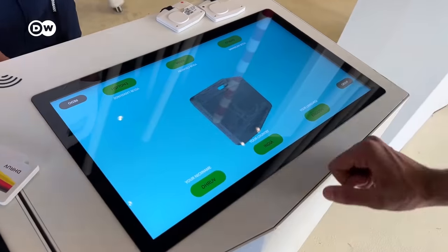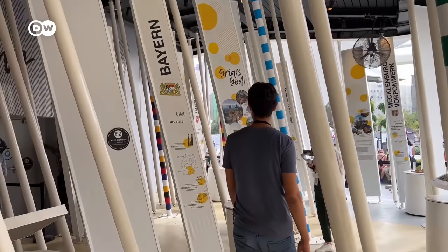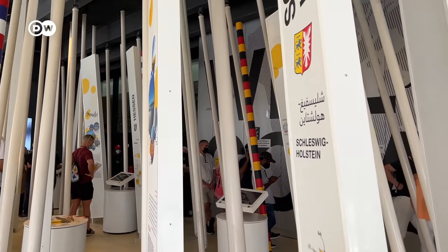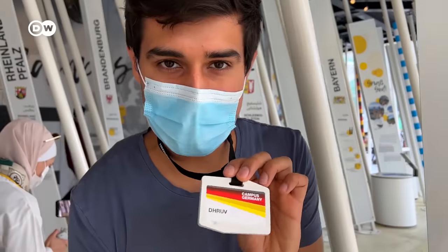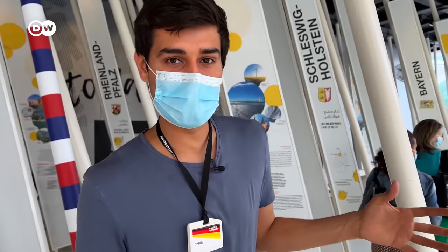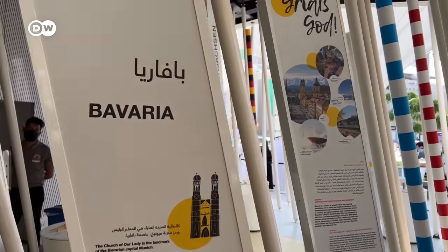You select your preferred language and the country you're from beforehand. As you will see later, this will make your whole experience at Campus Germany so much more personal and interactive. So I already got my name tag here, and the interesting thing is, while waiting in this queue, you can read a lot of fun facts about all the states of Germany.